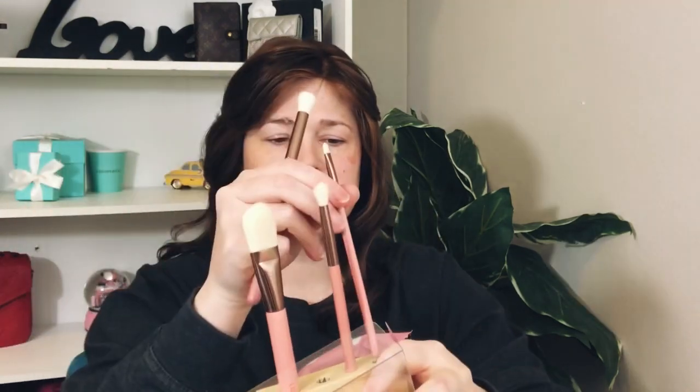Wow, these are really pretty. The handle is kind of wooden. Do you see that? Really, really soft. So four brushes. It looks like a foundation paddle brush, and this will be more of a blending brush here, and then maybe a concealer brush or something. Crease brush, precision crease. This one is a large eye blending brush, and a foundation brush for that one.